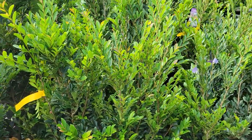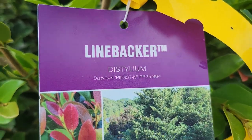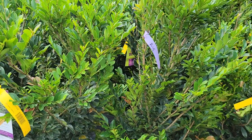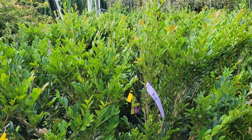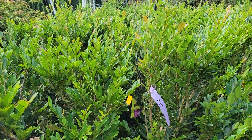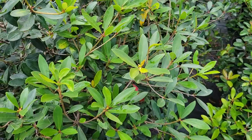This place also has a large selection of Distylium. And this is the Linebacker Distylium, so more vertical. And you see these at Lowe's sometimes, but the problem is they are not cold hardy. And mine was killed in the flash freeze last December. So if I were you, I would pick different broadleaf evergreens instead of Distylium.